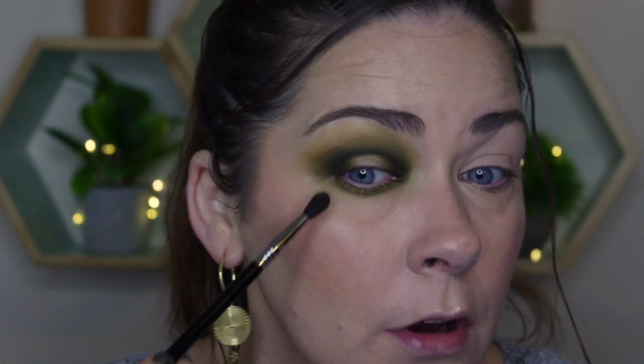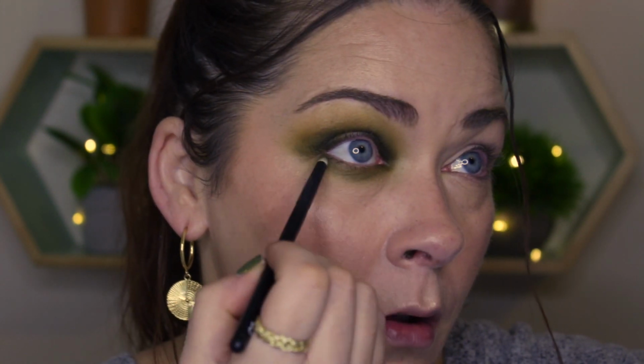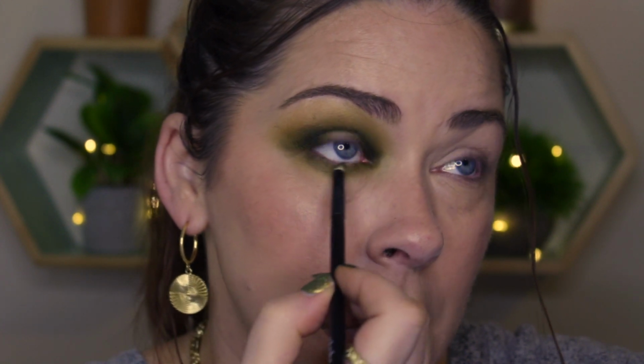Now I'm obviously going for a dramatic look, and I want my lower lash line to be pretty dark as well, and you don't have to do this, but I'm taking the shade Leo, and I'm going to run that along the lower lash line, making sure it's connected to the top. Then I'm going back to my brush that I put the shade Bonnie on, and I'm not putting any more of it on, and I'm just going to take that brush and go right along my lash line at the bottom.